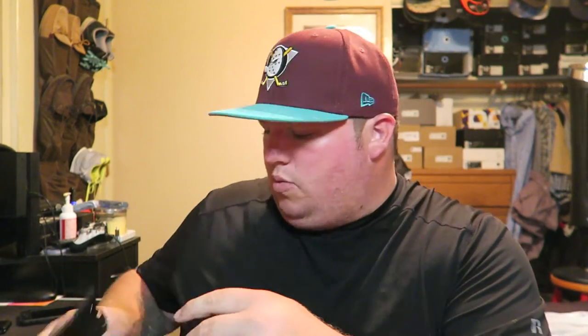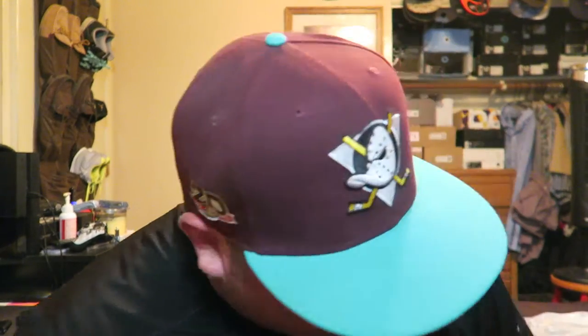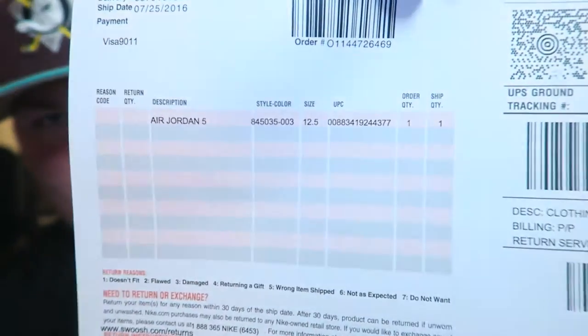I like showing it off. This pickup right here, I actually wasn't going to pick these up until I saw them sitting on Swoosh, which is the Nike employee website. Here's my receipt. So I'm sitting on Swoosh. Basically I have to pay a lot under retail. You can see the Nike Air Jordan 5 from Nike right there.